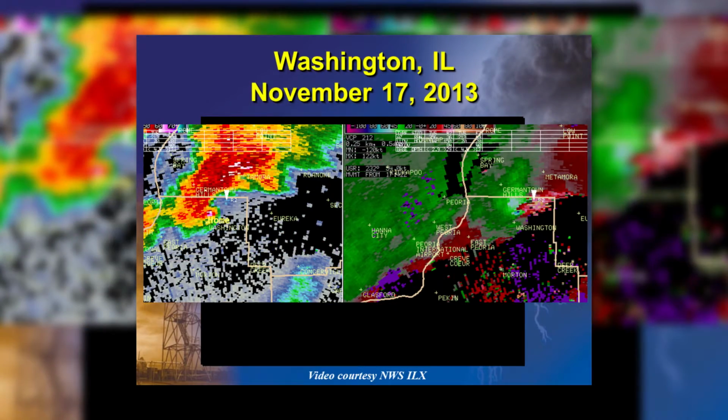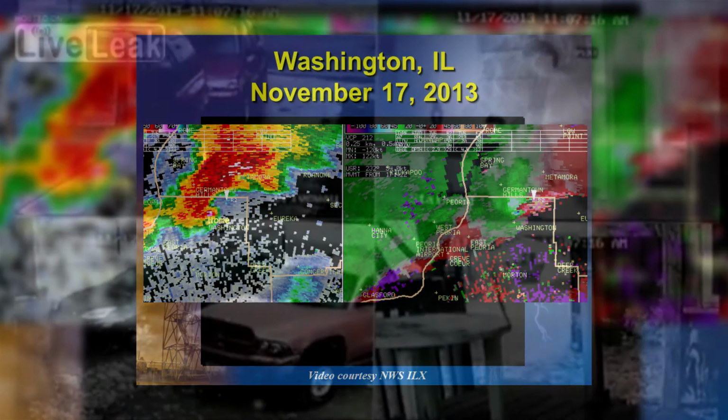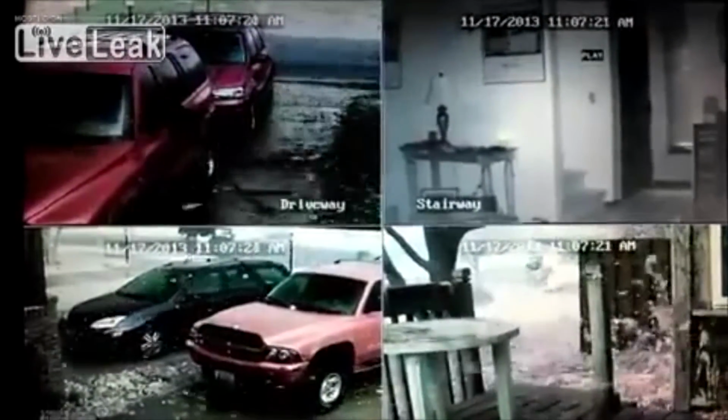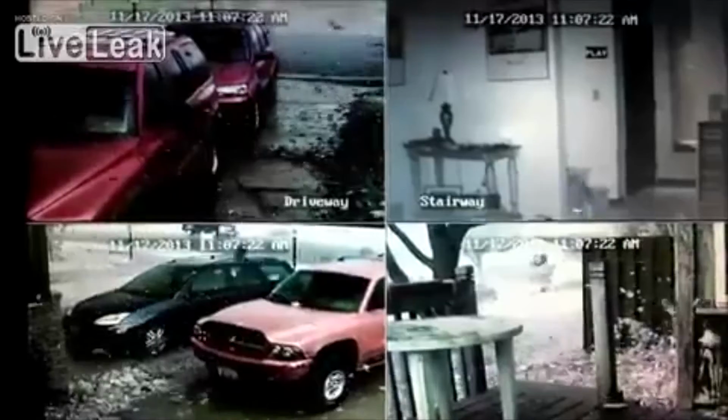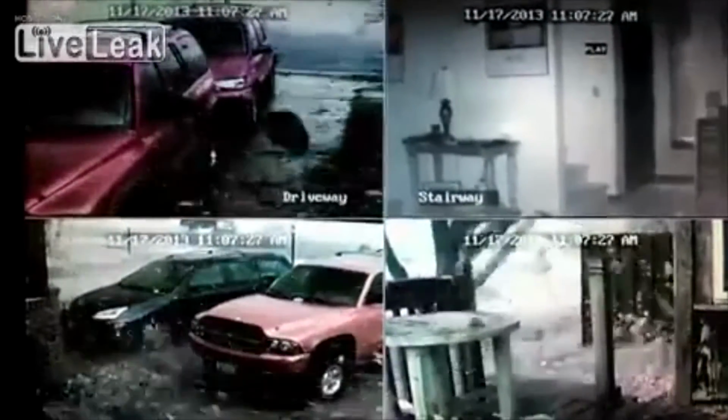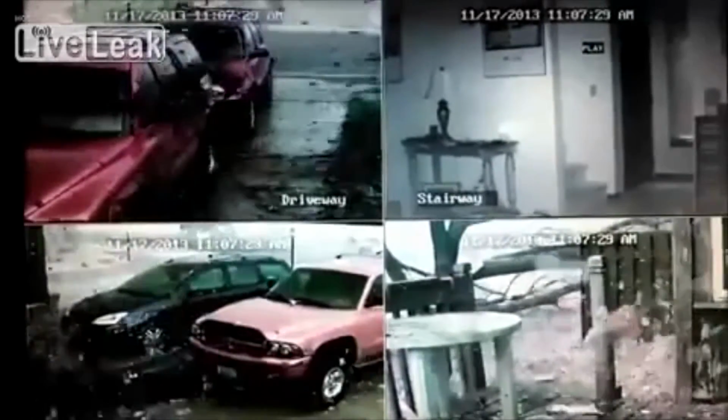Speaking of significant tornadoes, this was the Washington, Illinois tornado. That's near Peoria, the Illinois River there in central Illinois. So you can see the strong rotation on the right, the very well-defined hook echo on the left with the debris ball signature there. And this was safety cameras inside this folks' home, a couple of them on the front driveway, one out the back door, and one on the inside of the house as this tornado came down their street. And you can see all the debris that's flying around in the neighborhood here.